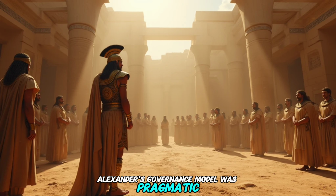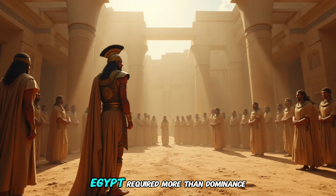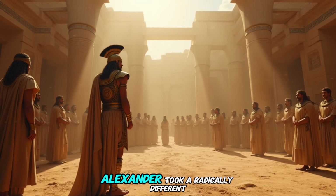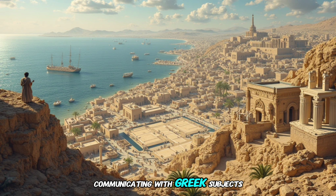Alexander's governance model was pragmatic but deeply aware of cultural sensitivities. He knew effective leadership in Egypt required more than dominance, it required respect. Where earlier conquerors had often alienated native populations, Alexander took a radically different path. He fully participated in Egyptian religious rites, offering tributes at temples and embracing his role as pharaoh. In visual depictions and official inscriptions within Egypt, he appeared wearing the Nemes headdress, holding the crook and flail, symbols of divine kingship. At the same time, he maintained his Macedonian identity when leading his army and communicating with Greek subjects.